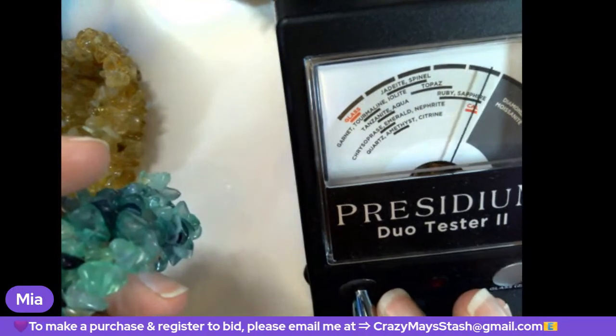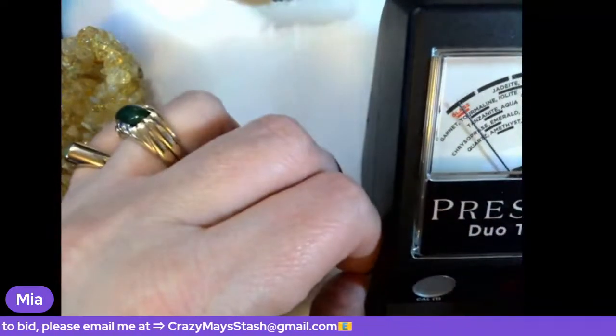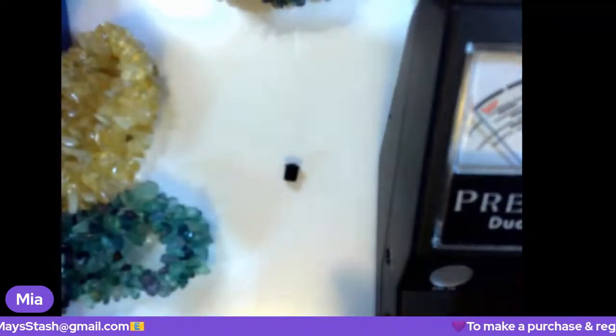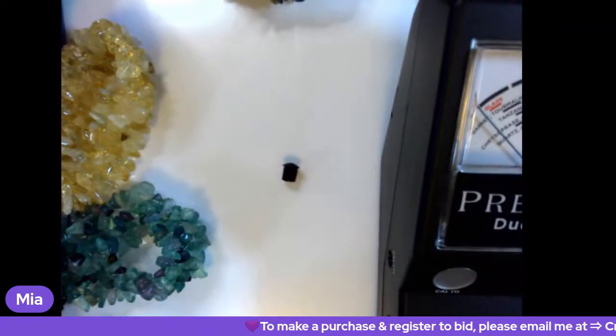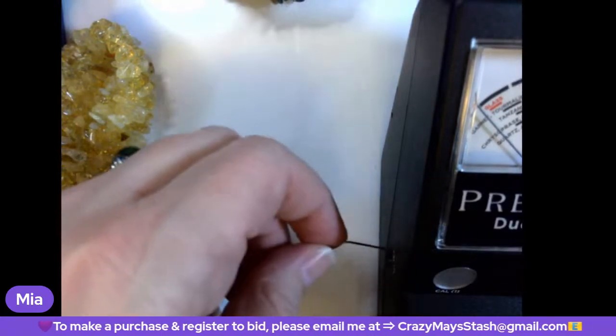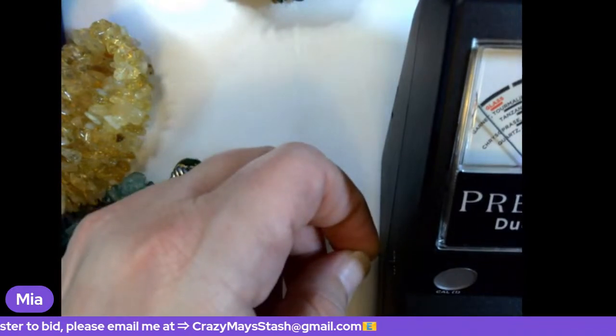Let's make sure that this is calibrated. No, it's not calibrated right. Dagnabbit. My other one I never had to calibrate. This one, it seems like every time I use it, I have to recalibrate it.